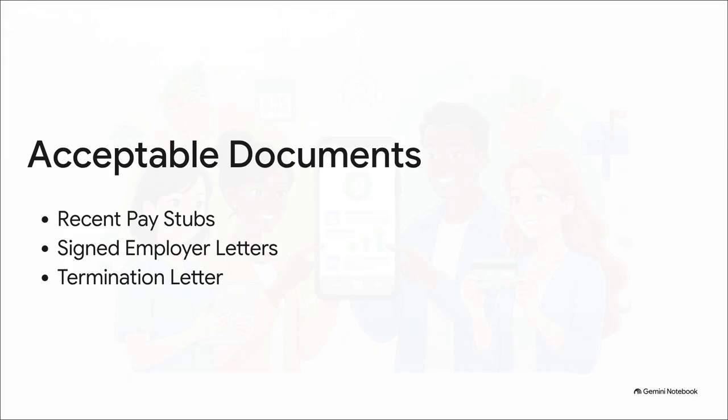But before you log in, do yourself a huge favor and make sure you have the right documents ready to go. Acceptable documentation includes recent pay stubs. Now, if you don't get pay stubs, you'll need a signed letter from your employer on company letterhead. Make sure it details your hours worked, your gross pay, and definitely includes their signature. And, if you lost your job and your income ended, you can just upload a termination letter showing your last day worked and your last date paid. Getting all this together first is going to save you a massive headache later on.